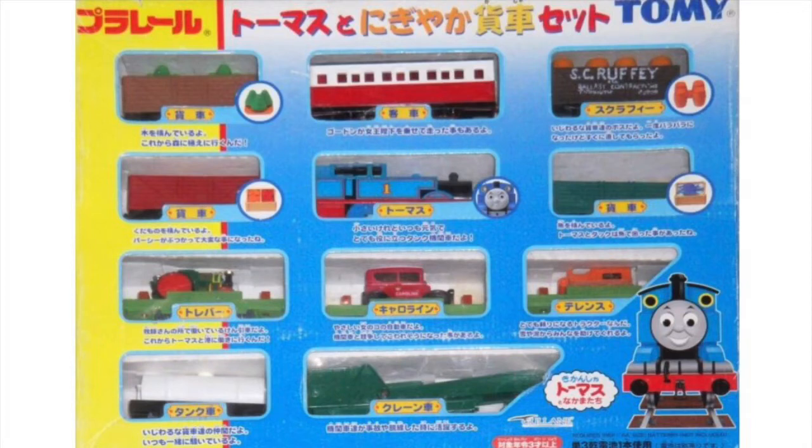Everyone. Today I will be talking about the Plarail Thomas and freight car set.